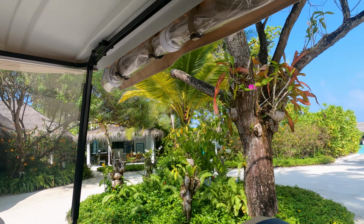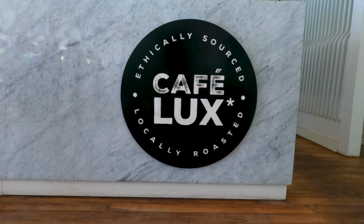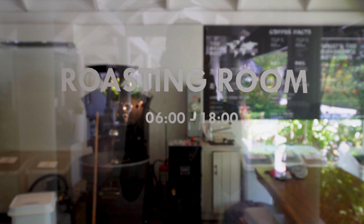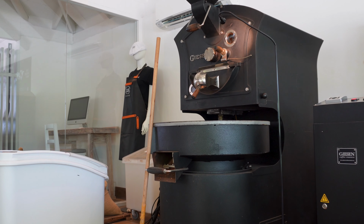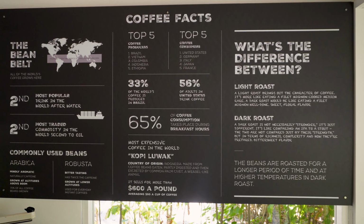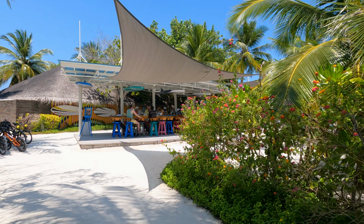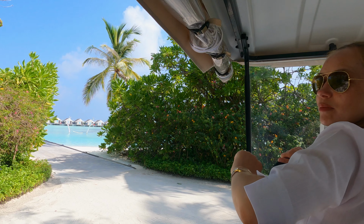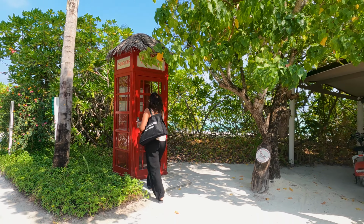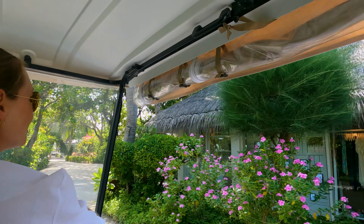So here is the reception. We go to Coffee LUX. Coffee LUX is really very, very nice coffee because we do coffee roasting here on the island. And in the morning, 6 until 10:30, it will be complimentary for all the guests. But other coffee is the best. There on the beach, we've got water sports, the diving center, and Lagoon Bar, one of the places for lunch. A real phone box, and it's actually working. You can call everywhere in the world. This is our little shop.